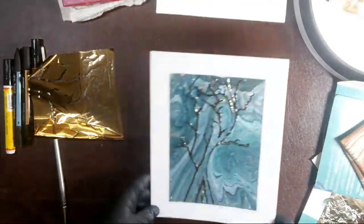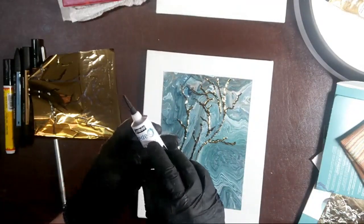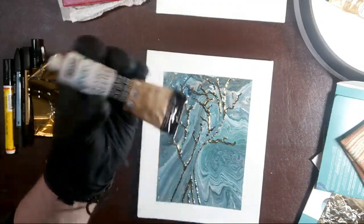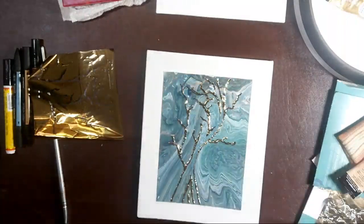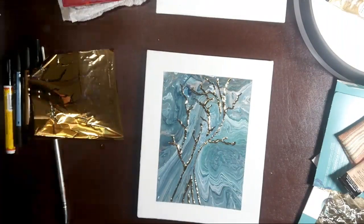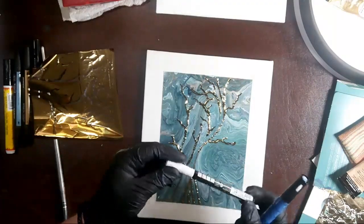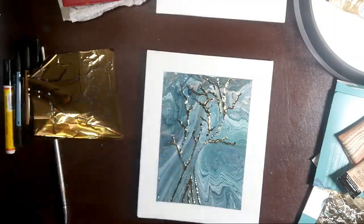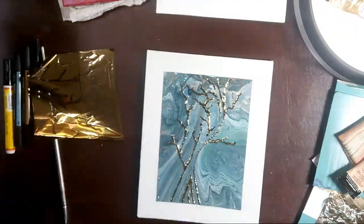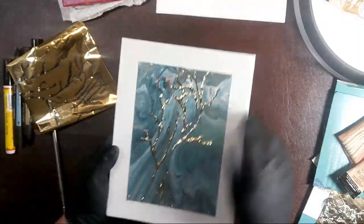Oh, the brand is Pebeo. The collection is called Gedeo. So it's Pebeo, Gedeo. Same company that makes the paint pens that I've been using, Pebeo, for the artist marker and then the acrylic marker. But that's just another fun little embellishing idea for you guys.